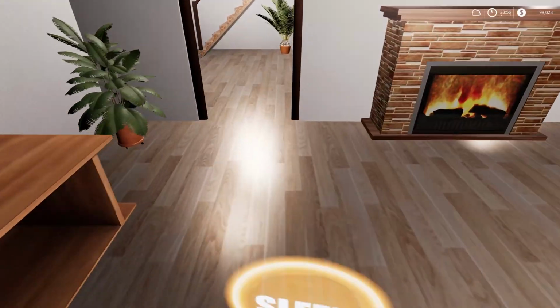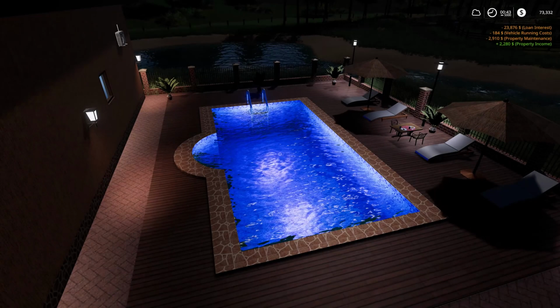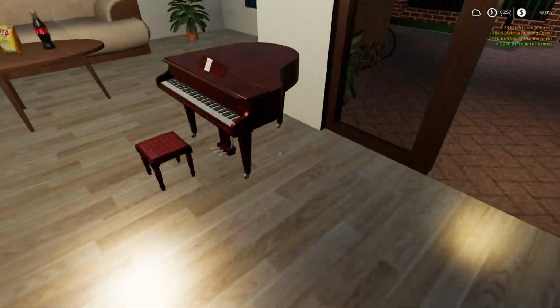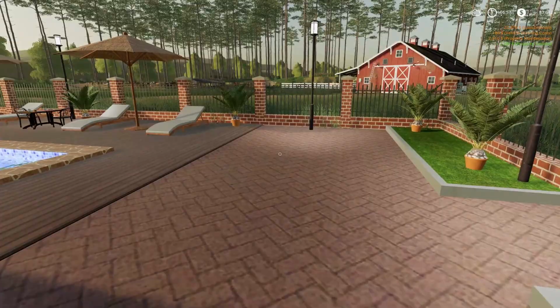So like always, sleep about 7 hours, wake up at 7 in the morning. Fingers crossed the weather looks good. So $23,876 is what we pay for loan. Weather is looking good. Wake up in the morning with $87,000 in our bank account.